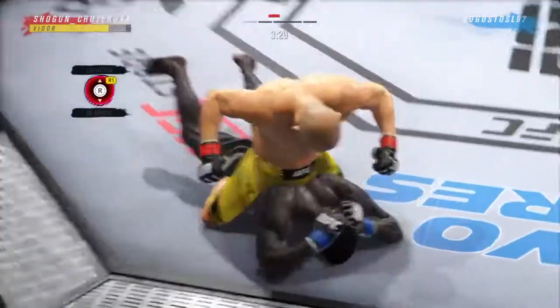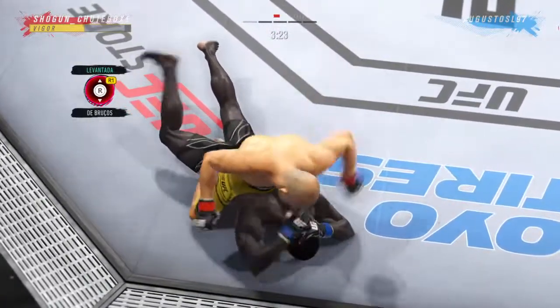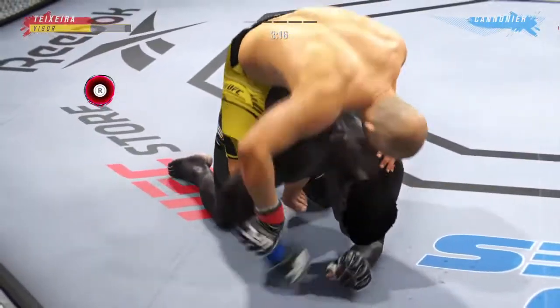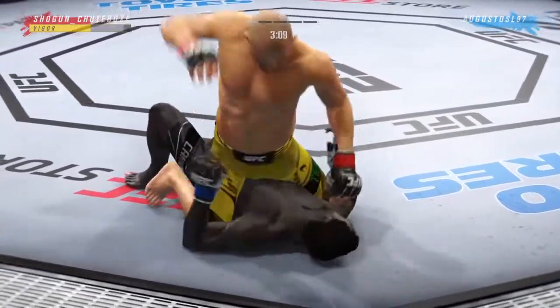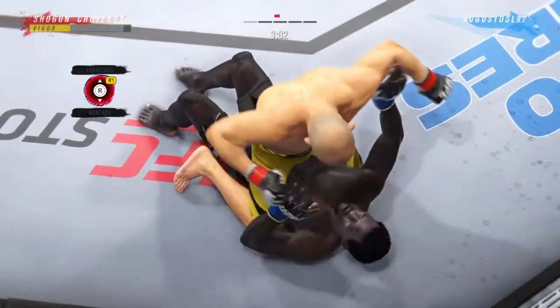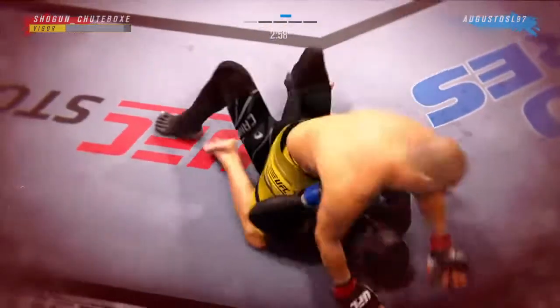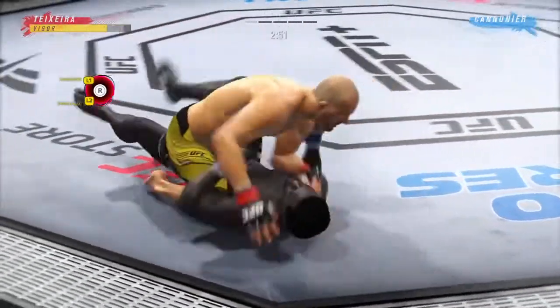Well, there are few things more fun to watch in mixed martial arts than these type of transitions and scrambles on the ground. High-level grappling can really be entertaining. I love watching this guy move on the ground. Another nice transition there. Such a high-level grappler. You don't see that very often. Posturing up now. And now the damage is about to start.